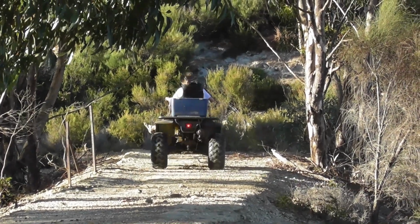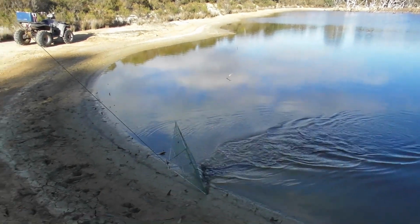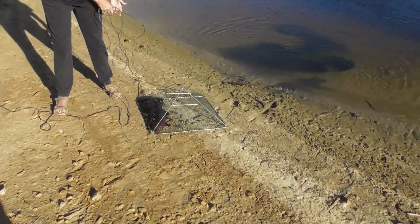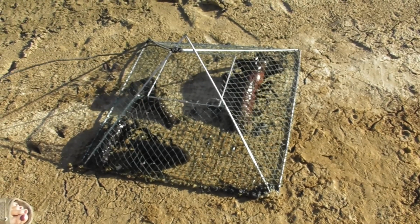The new open-top lift nets didn't perform so well in shallow water, but we did manage to get a few in a deeper spot. Oh, yeah. Oh, look at that! Oh, excellent. Let's have a look at these fellas. Biggie big. Well, that's a feed, isn't it? Marron for tea.